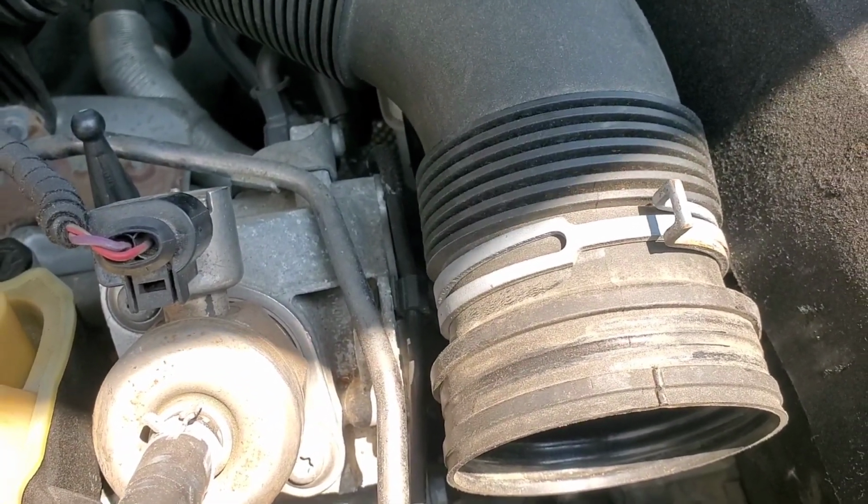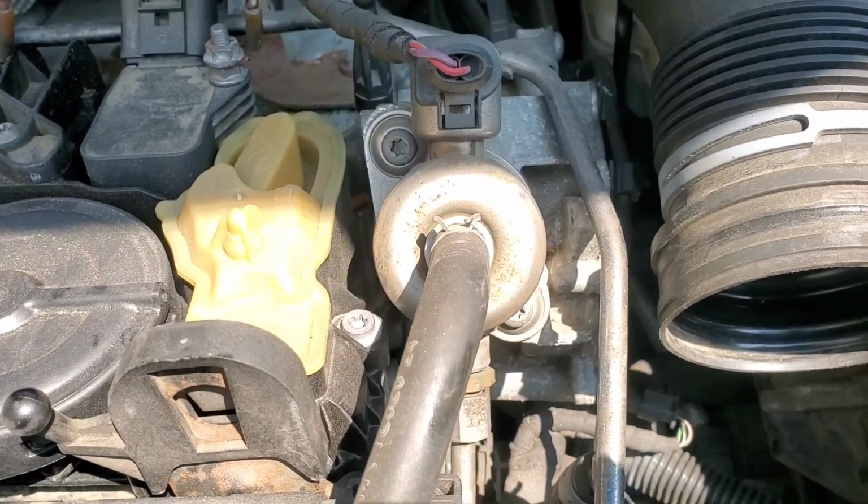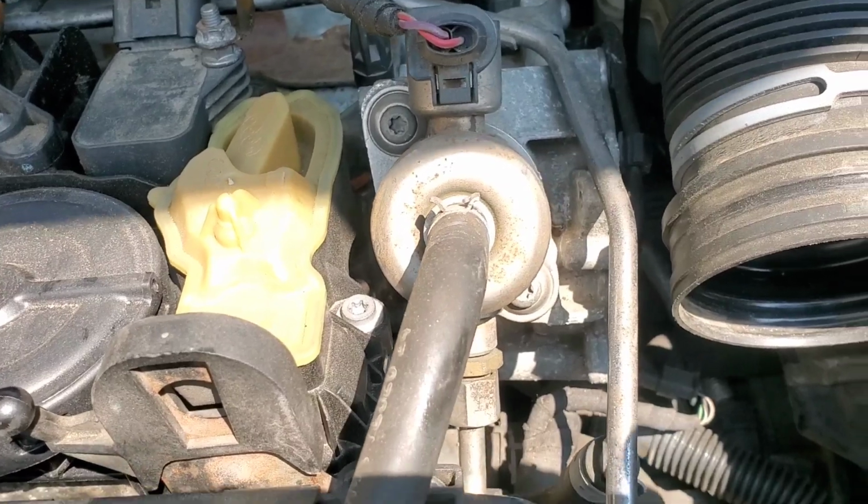And the pump itself might be a little bit more expensive at AutoZone, Advance Auto, but if you ordered this online at Amazon or eBay, it might be a little cheaper than that.